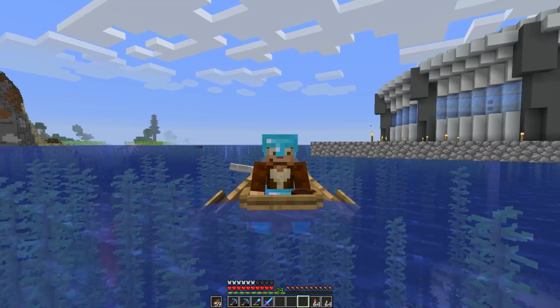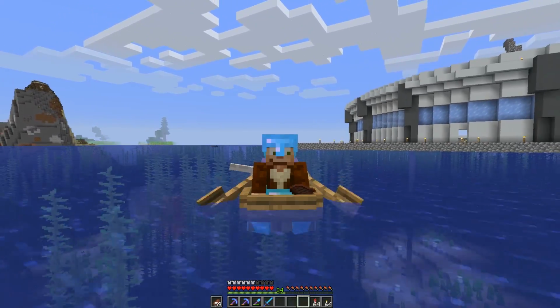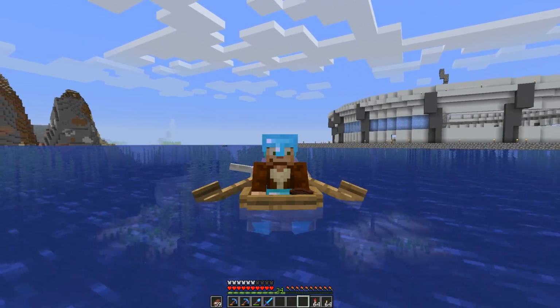Ow, I just hit a cobblestone pole. Grian's base. Hello, Grian. Nice, that's looking super cool. Anyway, let's get back to the episode.